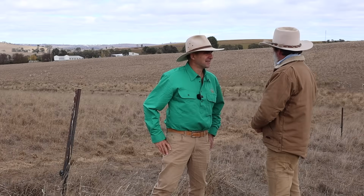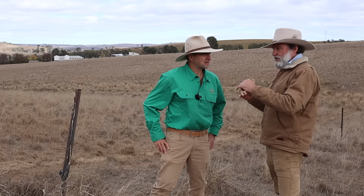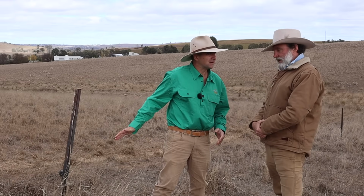We run merinos. One of the reasons we do is for that very reason. We don't need to heavily reinforce our electric fences just to keep a composite or a crossbred ewe on one side of the fence. So if you are running dorpers, don't run a single hot wire, maybe run a couple. At least a couple. And get your paddock management right. Don't blame the fence straight away. Right.